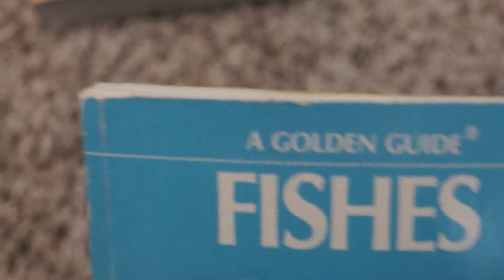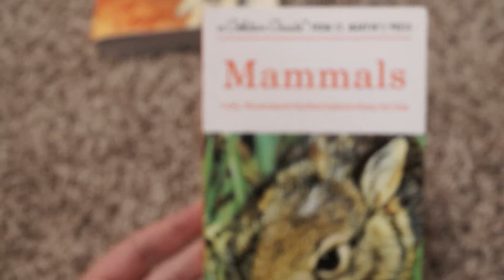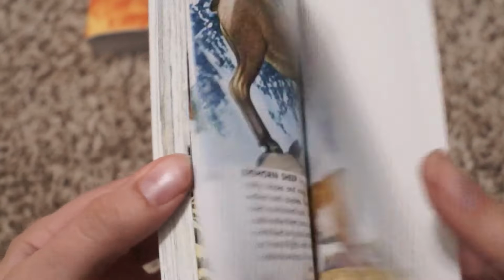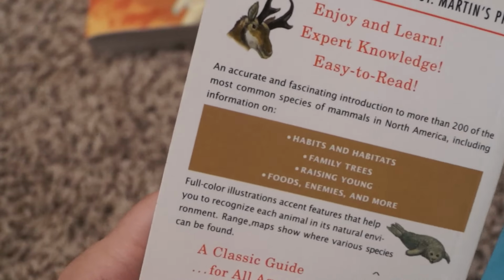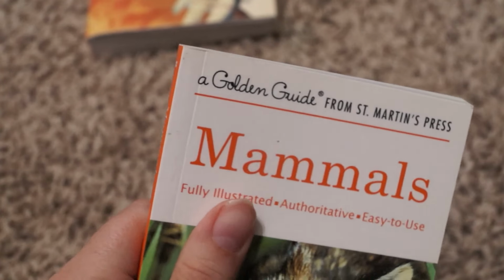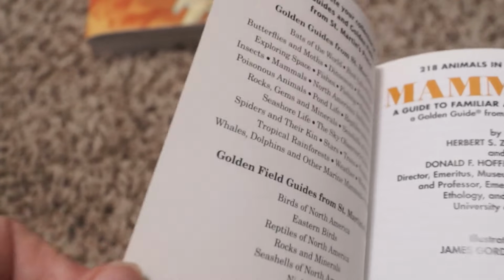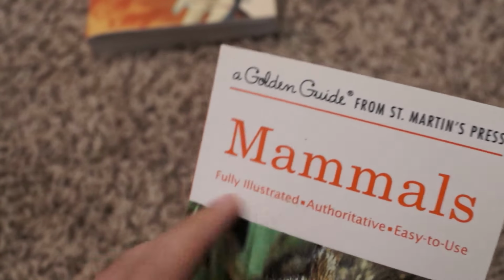So that's the fish book. It's kind of cool. We'll do the mammals next. I have no idea where I got these books. They just were on my shelf, so. Looks like, yeah, they're both golden guides. So they're from the same, is this one also a golden guide? Yes, okay. A golden guide. Mammals, fully illustrated.